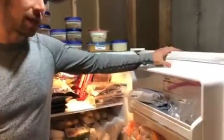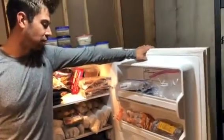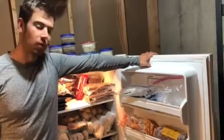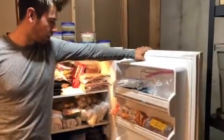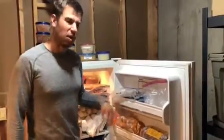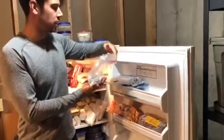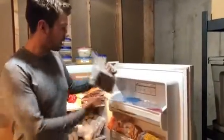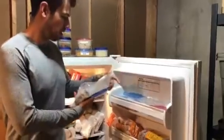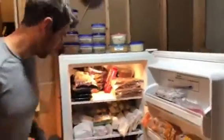Again, we don't eat much bread here. This is just for special occasions. Maybe we're having a special treat. We're making, I don't know, what do we have? Open face grilled cheese, maybe grilled cheese once every couple weeks. So we keep it in here, but again, we don't do much bread. Homemade meatballs. These are just meatballs that Tessa's made and cooked. We can just throw them on whatever. And then we've got meatloaf here. Yeah, meatloaf. Doesn't look very good. It's quite freezer dried, but that will thaw out really well.